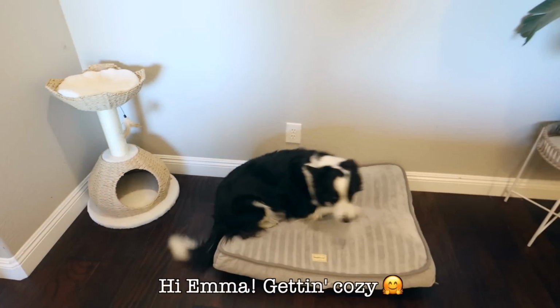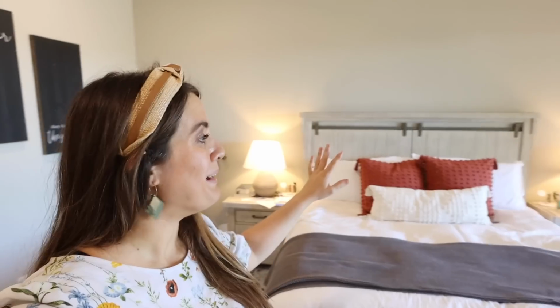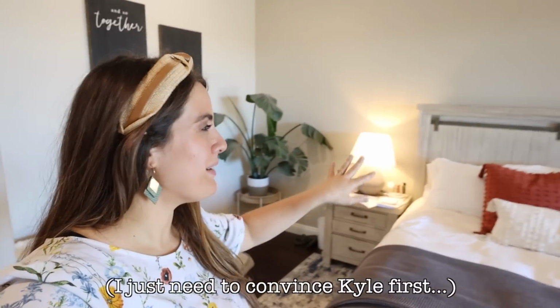All right, we have a lot done in here. Our bedroom is not done. I've been saying this forever, but we still have plans to do like a big statement wall, and possibly we'll see what happens. I might end up like DIYing this headboard and stuff just to kind of make it less modern farmhouse style, but we'll see.